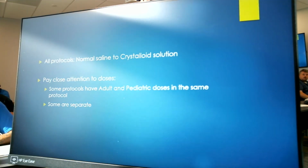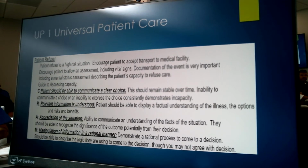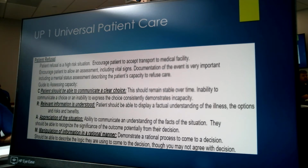Pay close attention to the doses. Some protocols have adult and pediatric doses in them, and then some we were able to separate. Your UP1, Universal Patient Care, on the back of it, the state put capacity, and what that means as far as patient refusals. This is something that Dr. Wells and I have been talking about for quite some time, and we weren't really sure how to define it and word it so that we could use it for our refusals. So the state did a really good job of doing it for us, so we didn't have to.